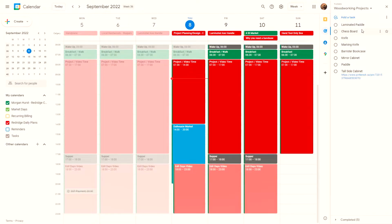Then on the to-do list here, you can start to see some of the projects that I've been thinking about, just stuff that I'm actually wanting to jump onto and start working on. So I've got a laminated canoe paddle, a chessboard, a marking knife, a barrister bookcase, and a mirror cabinet, which is something I'm actually going to design next week on camera for you guys before I submit it to a potential customer to see if they're interested in going ahead with the commission.